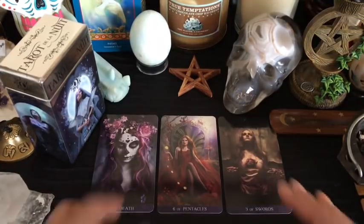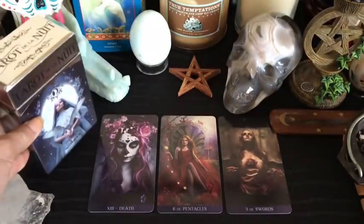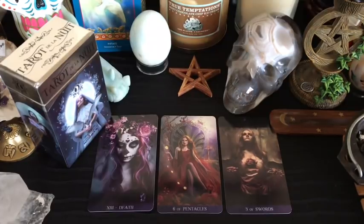Okay, so that's it for me, spiritual homies. I hope that you liked the review of the Tarot de la Nuit, the Tarot of the Night, and I just like saying that. It's very pretty.